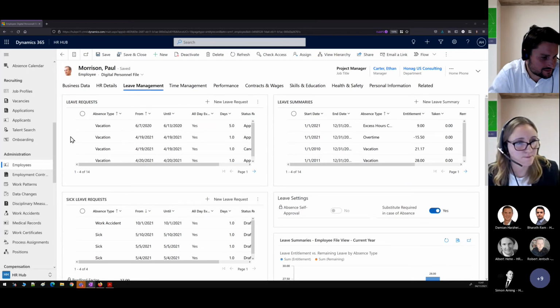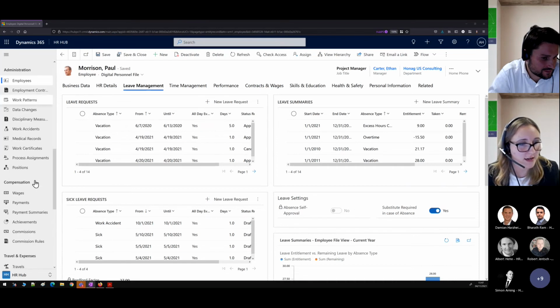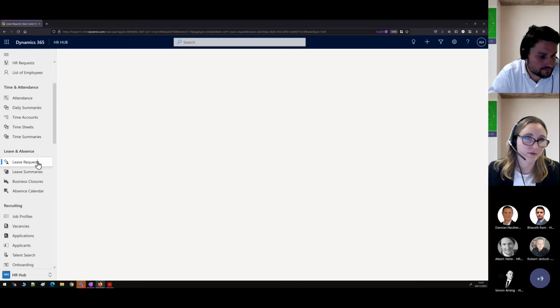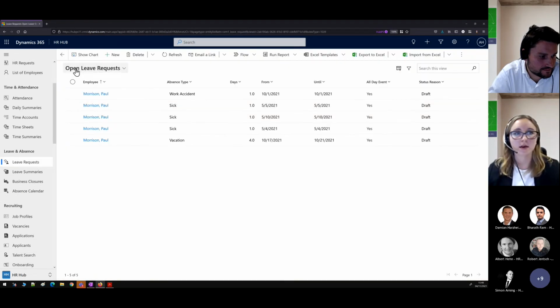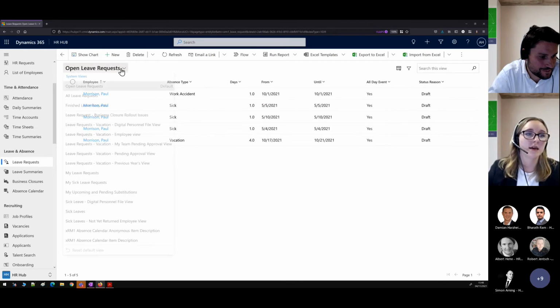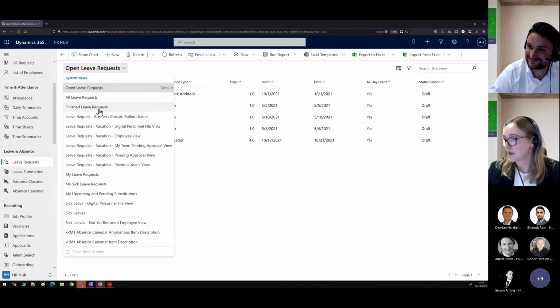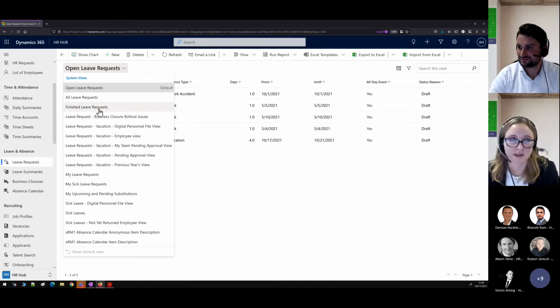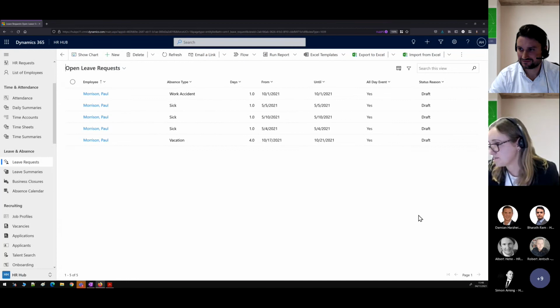Then on the leave request side, now more records are showing there, and also you will notice that we have some more views than before on the leave requests. We now have a view called open leave requests and finished leave requests based on the status of the process of those leave requests. If they are still in draft, they are open. If they are finished, then this means they were already approved or rejected, which makes sense.